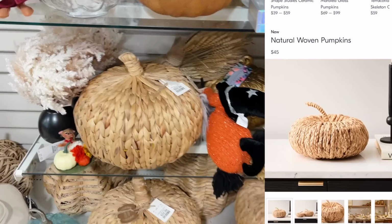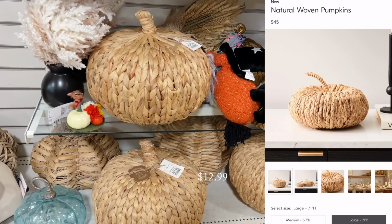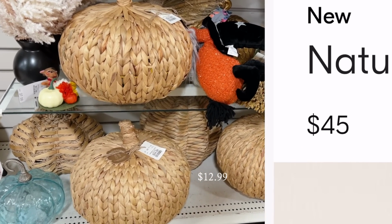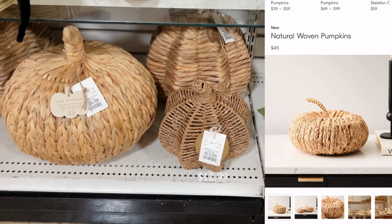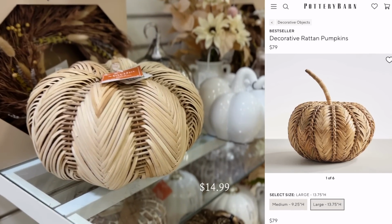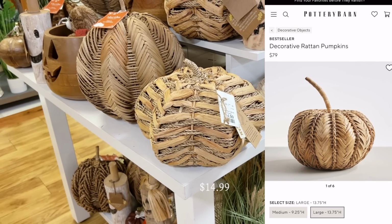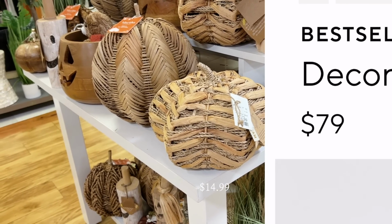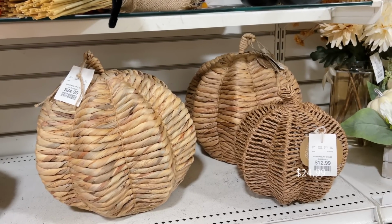I was pleasantly surprised with the fall selection this year. I saw lots of new pumpkins this year, including so many woven ones. These look so high-end and look like these ones from Pottery Barn and West Elm, except they're way more affordable here. They had so many different woven patterns and sizes, and these are just a great way to add some natural elements, warmth, and texture into your space.